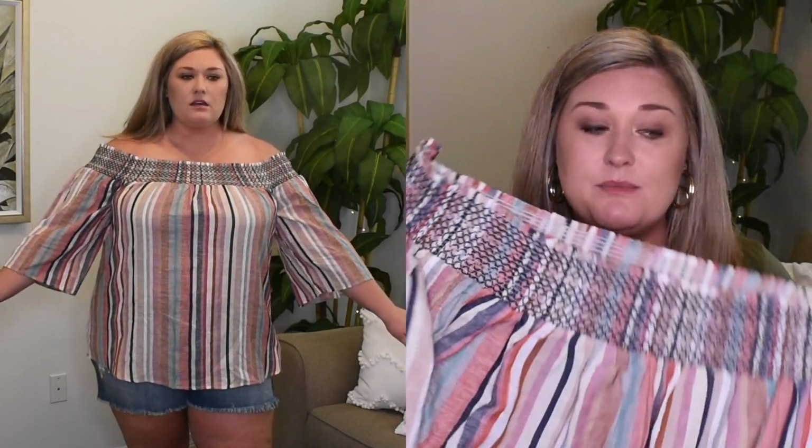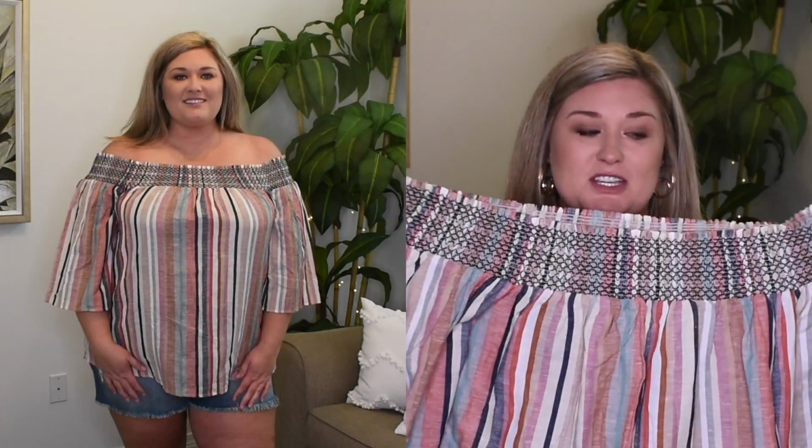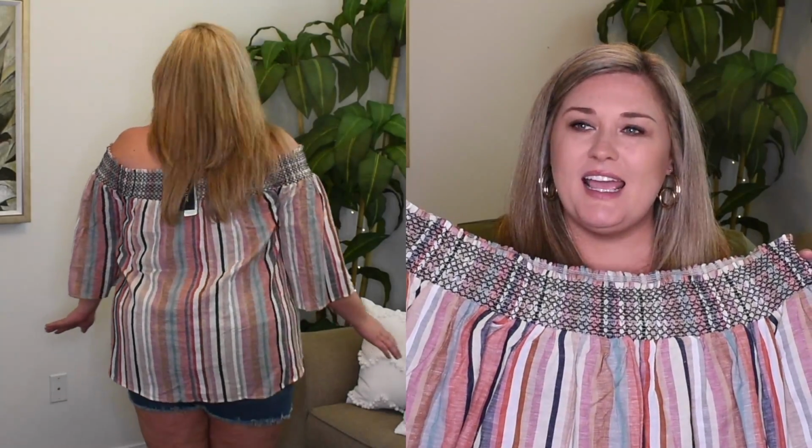And the very last top we have is an off the shoulder top from City Chic, in a size large. The colors of this are gorgeous. Y'all just know I've got a weird thing about off the shoulder tops. I think I'm just a little bit broad and I can't seem to get them to stay down. So I find myself all throughout the day or the night, whatever I'm wearing it to, just pulling it down the whole time.